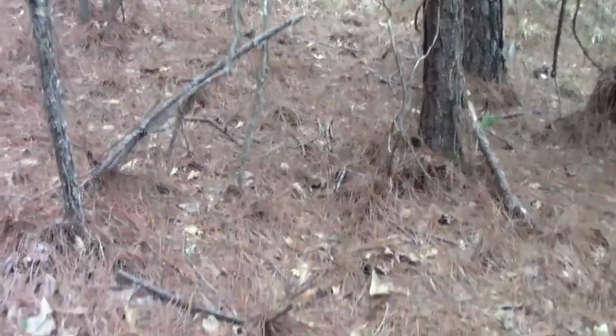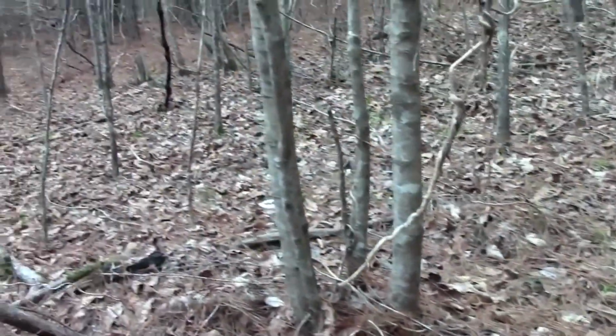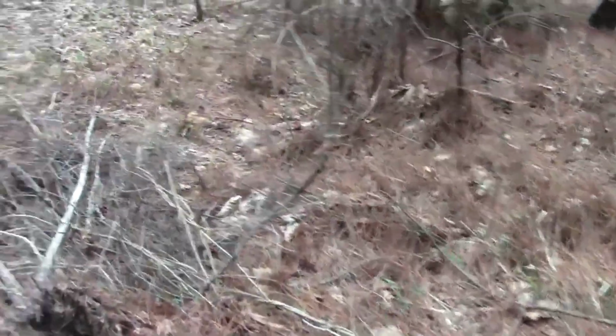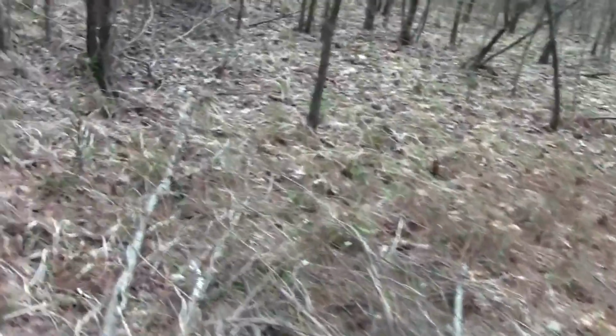Got one trail, just a small trail, crisscrossing right here, going around the side of this ridge, but you can follow these deer tracks. This deer is just meandering around through here. Walking down as you go in your direction. I lost him over here.